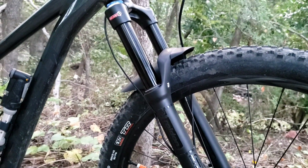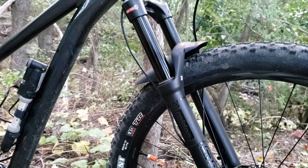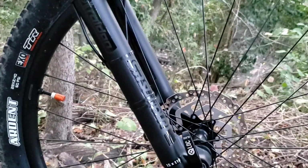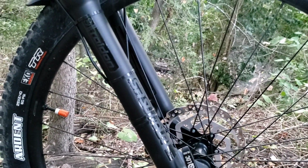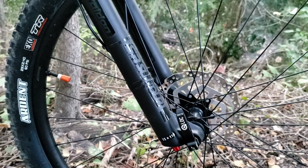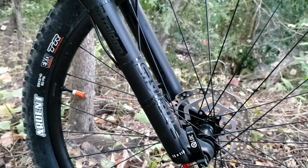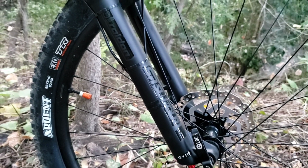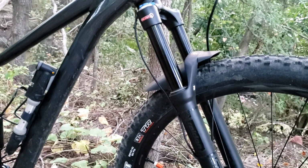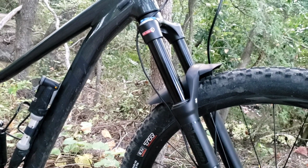They were supposed to have their own proprietary fork on here for the first time ever, their own fork produced for a mountain bike. This one, though, did come with the SR Suntour Raidon fork. It's an air shock, and this was the spec in the 2019 version. This being 2020, with bikes being in high demand, my guess is they're pretty much just using whatever comparable components they have. Maybe their fork isn't quite up to production yet, who knows.